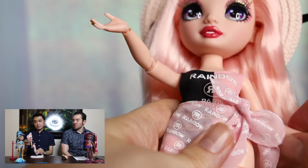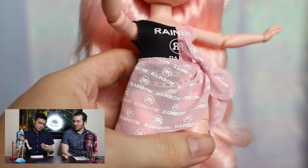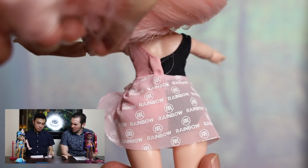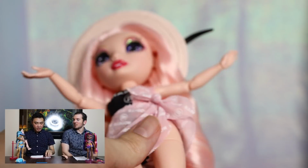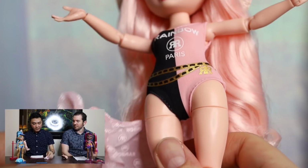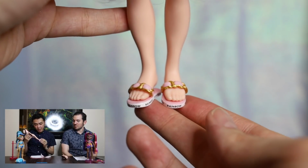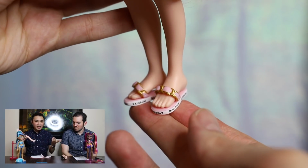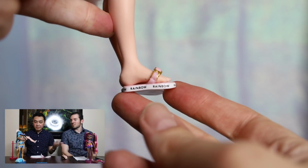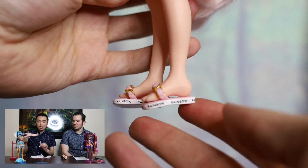Yes. And she also comes with a really cute sheer wrap skirt that has rainbow printed on it. And does that close with Velcro? Velcro, yeah. One of the ends where the tie is, that's where it Velcros shut. Her shoes are cute little sandals. The strap looks like the handles of some of the Chanel bags. The shoe has rainbow written along the edge.